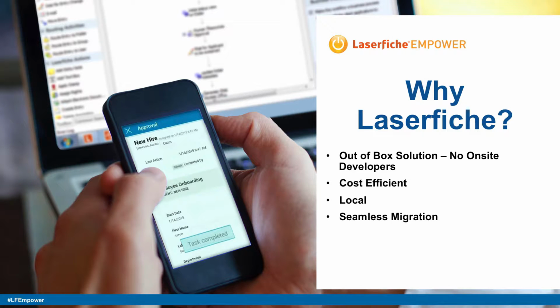Cost efficient. In comparing a lot of those products, you compare them with homegrown, in-house developed tools. The cost there is great. You look at products like FileNet, which are probably 10 to 100 times the cost of Laserfiche, depending on the package size and the bells and whistles you get with it.